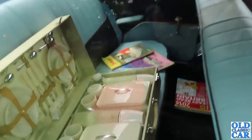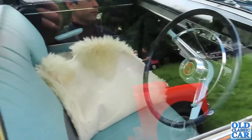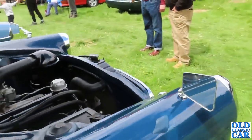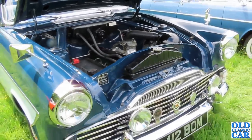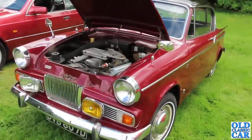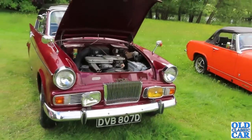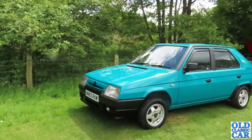Magnificent picnic set there. Wow, look at that interior. Beautiful car that is. Big straight six there. Midget. Is that Sunbeam Reaper I caught a glimpse of pulling in before? There's something you don't see too often.